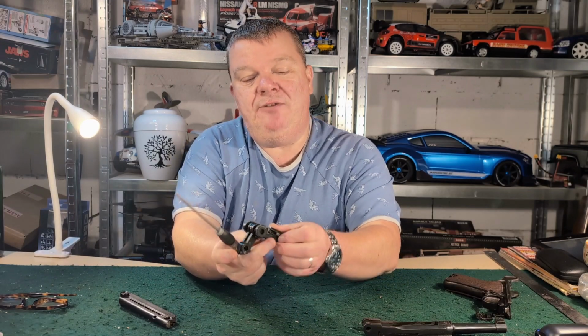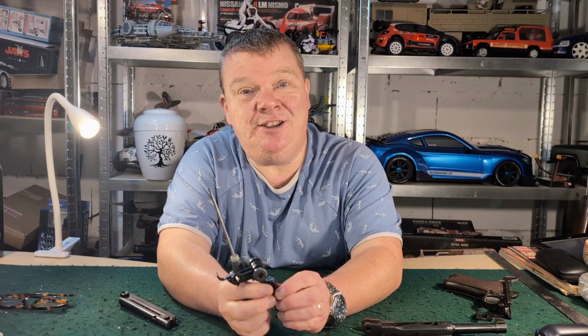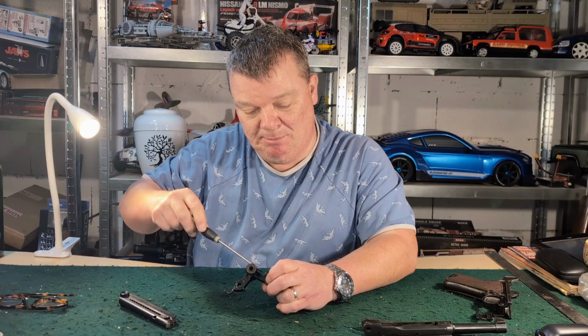So what we have here, I'm not going to bother with a close-up of this, because if you know, you know. If you don't know, you probably don't need to. But this part here has got a groove in it for a screwdriver or your Luger tool. I want a Luger tool now. I'm desperate for a Luger tool. I'm going to be on eBay later. Or other auction sites are available.